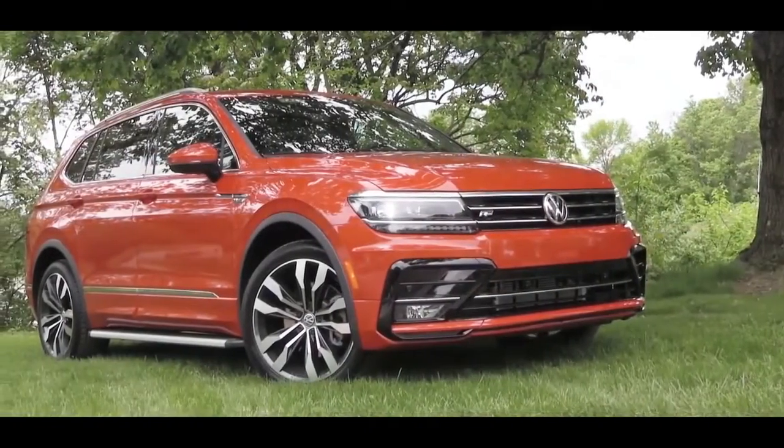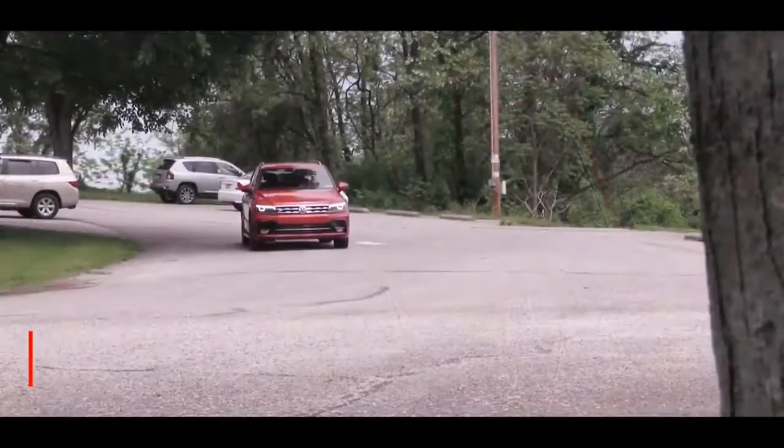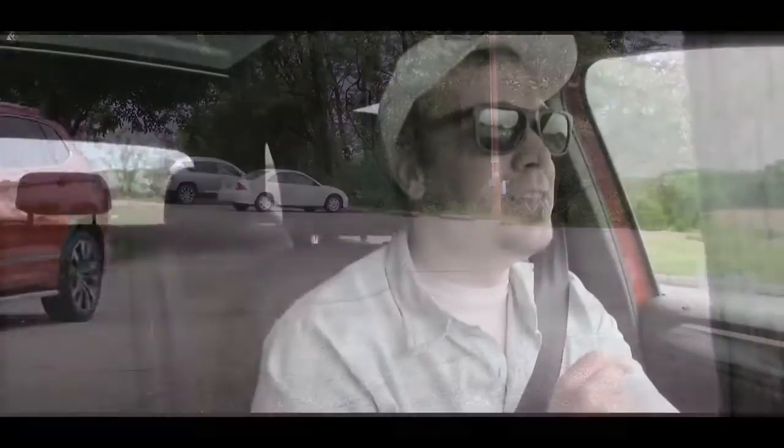Today we are in the new 2019 Volkswagen Tiguan, courtesy of Hanover Volkswagen in Hanover, PA. And when this thing first came out in the 2018 model year, I was a huge fan. The styling definitely won me over the instant I saw it, and I did not review that 2018, so therefore I am in the 2019.